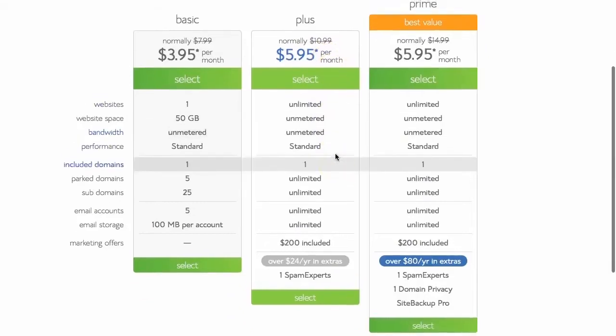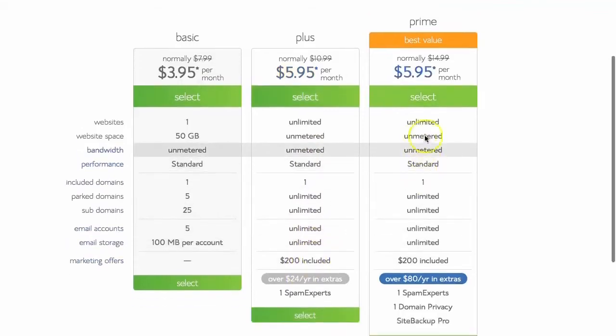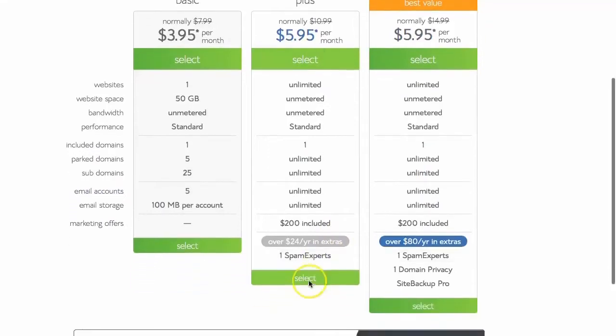The features for the Plus package are unmetered website space, unmetered bandwidth, unlimited parked domains, unlimited subdomains, and unlimited email accounts. So this is a really good package, and you get a number of marketing offers. Let's assume that we're not going to go for the $14.99, although that might be the best package for some people. Let's assume that we're going to go for the Plus package. We'll click here.